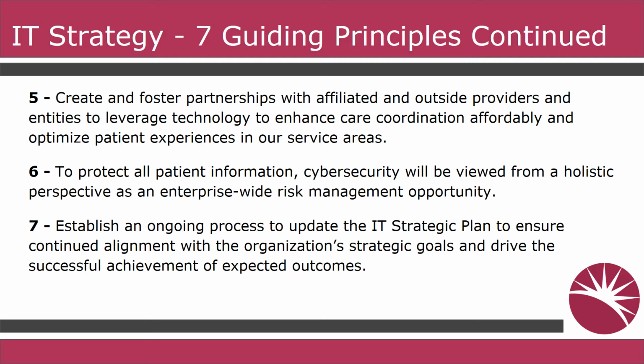Methodist has to take great strides in making sure that patients' information is secure and that it won't be hacked or stolen at any time. It's something they take very seriously and watch really carefully.